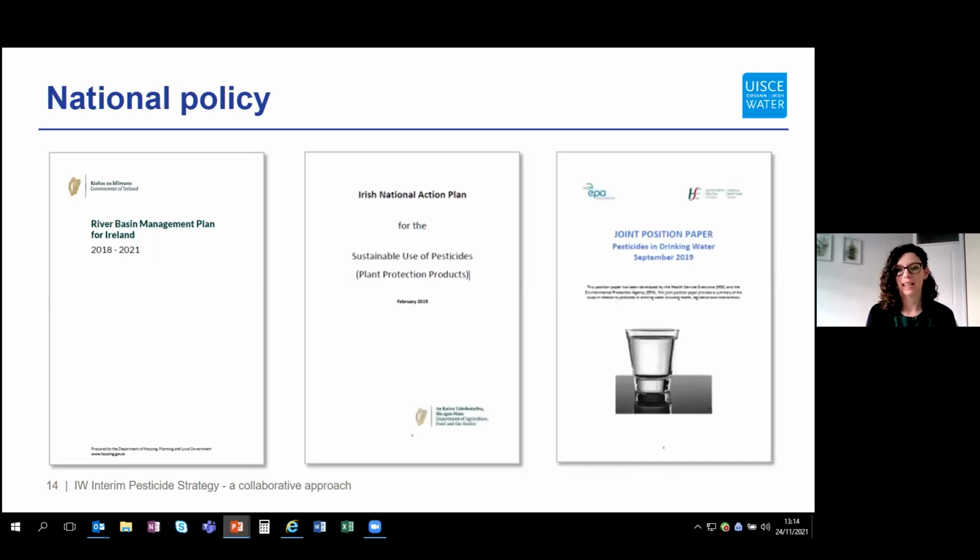And lastly, the HSE and the EPA published a joint position paper on pesticides in drinking water back in 2019. And it highlights that prevention of pesticides from entering drinking water sources should be a priority and carried out by multiple agencies. There's also an acknowledgement that treatment should only be considered when all efforts to prevent contamination of the source has failed.